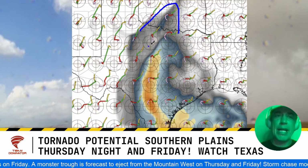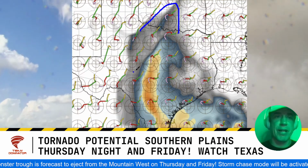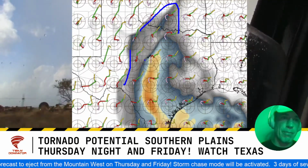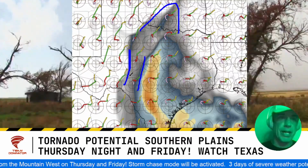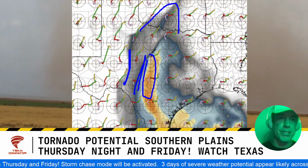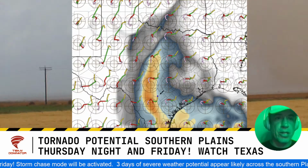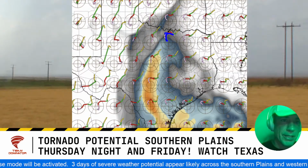But we still need to hammer down all the details. We're still not even within 48 hours into the event. Likely still going to be some surprises. It looks like the 3-kilometer NAM must have some type of a double dry line structure as well. Main dry line back across the Texas Hill Country, and then an eastern dry line with greater moisture, 70s dew points streaming up, the nose of which make it all the way up to DFW. And look at that photograph, right on the nose of that instability, the greater instability.